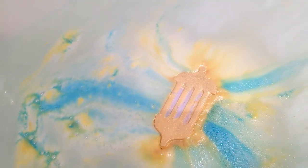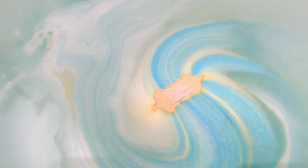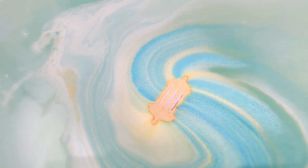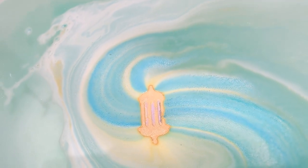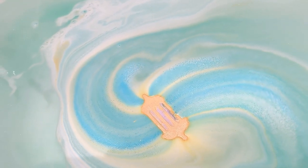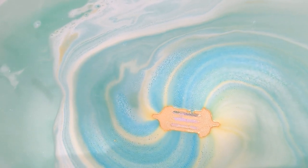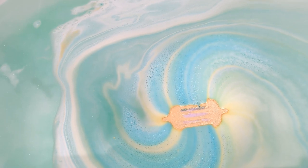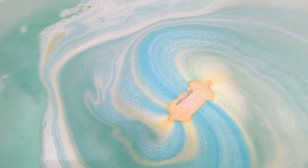It's actually really pretty colours. So I'm just going to read off the ingredients so you know what's in this bath bomb. So it's got jasmine absolute, vanilla absolute, labdanum resinoid. I wonder if that's a smell I'm not keen on. Olibanum resinoid, rose syrup, pomegranate molasses. And I think those are the main scents. So yeah, I wonder if it's one of those that I'm not so keen on.